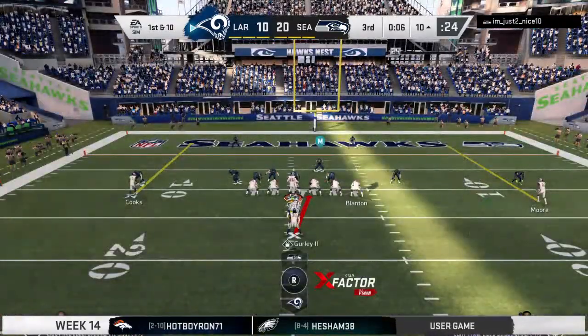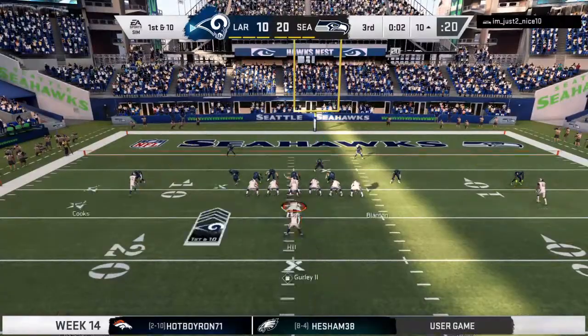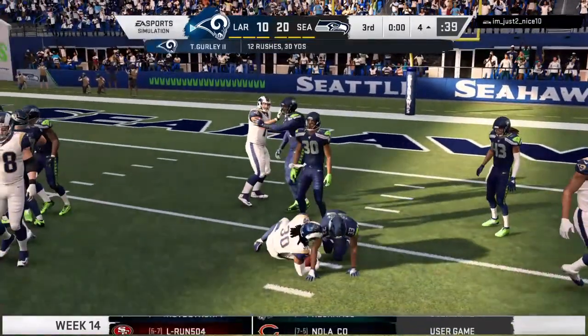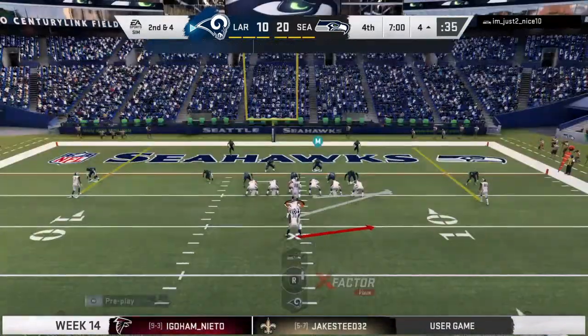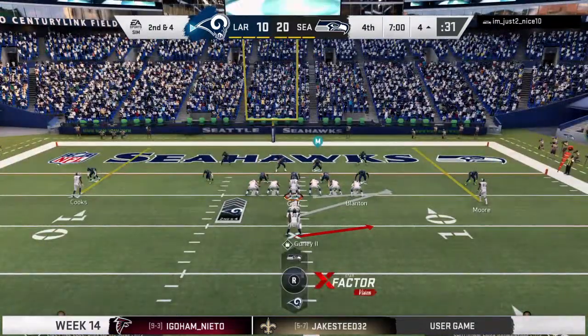And this should be the final play before the quarter ends. Back to the ground, this time with Gurley. And he'll go down, and that will do it for the 3rd quarter of action. Back now in Seattle, Washington. It's the Rams trailing, but they do have the football as we start the 4th and final quarter.